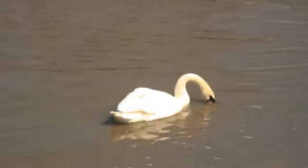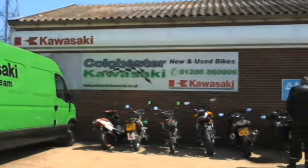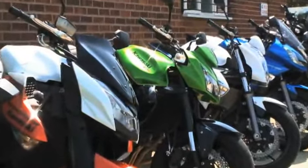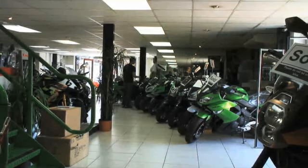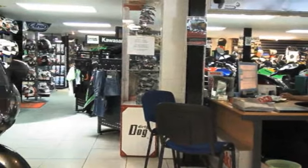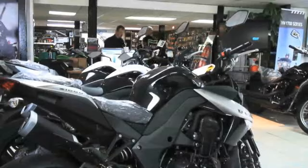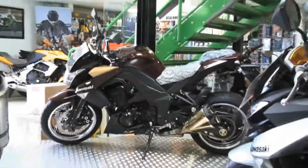If you follow the river out of the town centre, you bump into MSS Colchester Kawasaki, and it's here that Kawasaki's official UK Superbike team developed the racing bikes that so many fans of British Superbikes follow. MSS Colchester Kawasaki is famous in the southeast as the destination for all things Kawasaki. As a busy retail outlet, it services its wide customer base with the largest range of bikes and accessories around.